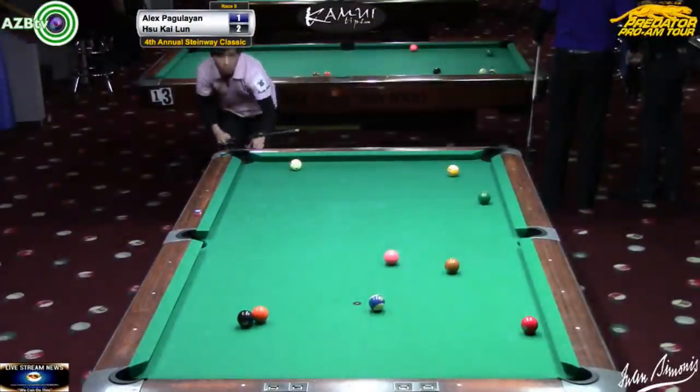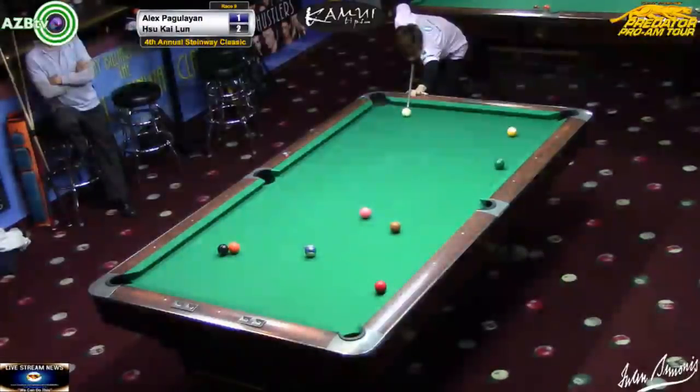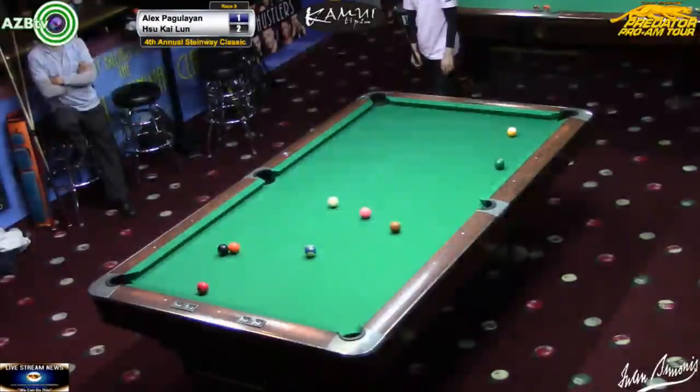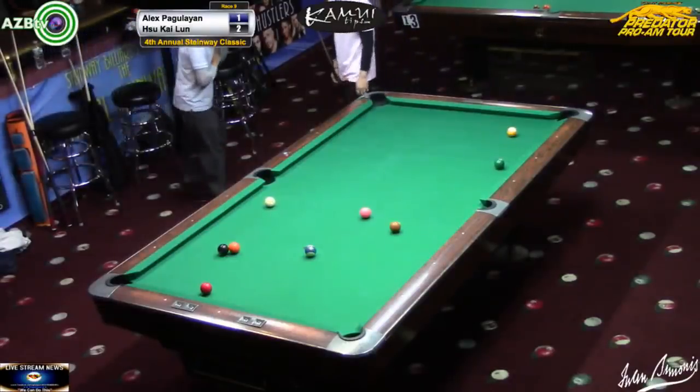Why'd he bank it first? He gave... Well, the 7's in the way, and if he goes rail first, he might see a clip of the 3. But then, if you notice, the 5-8 is tied up now, too. But he called the bank too, didn't he? Yes. Let's shoot again. Yeah, he might give this back too.